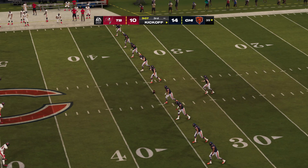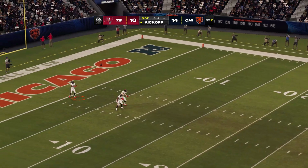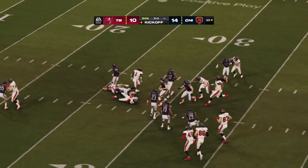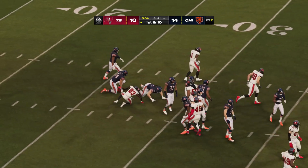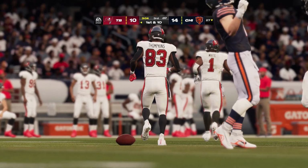Bears send the kicking team out there, and they will send this one away. Fields it right around the goal line. And a decent return out to the 27-yard line. And Tampa Bay trots out there now.